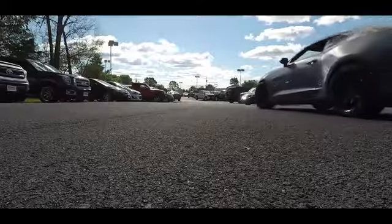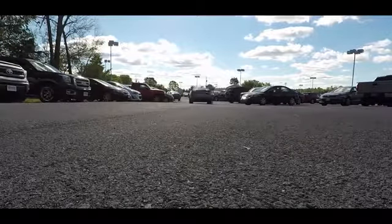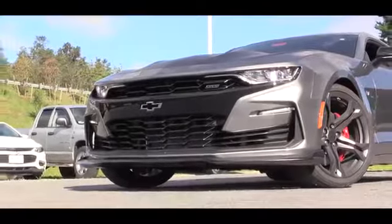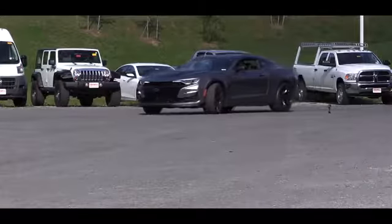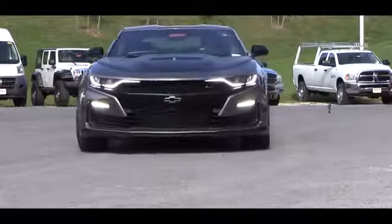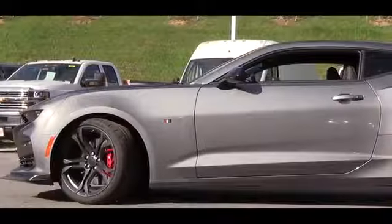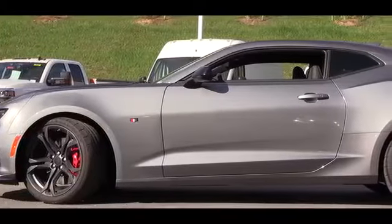Touching on the handling and suspension a little bit, once again, I have to mention that 1LE track package. By the way, that adds an additional $7,000, but I do have it today, so I'm going to keep mentioning it. But that is going to give you a performance-tuned suspension with unique springs and a stabilizer bar, and again, that magnetic ride control, which is actually going to give you the best of both worlds, not only tightening up the suspension around heavy cornering, but adjusting to the road's imperfections, giving you a smoother ride as well.